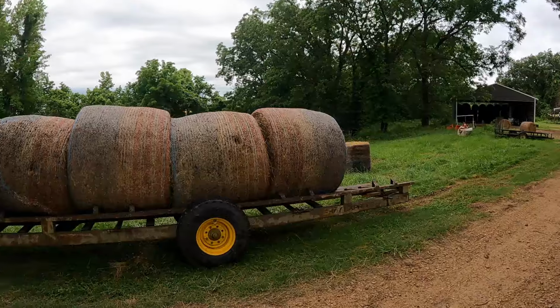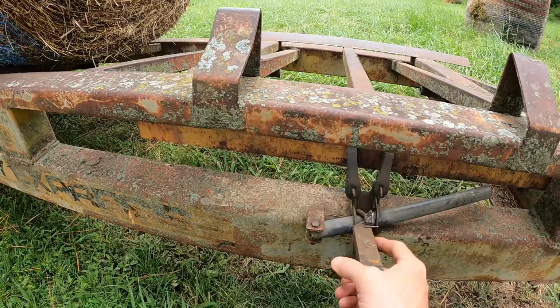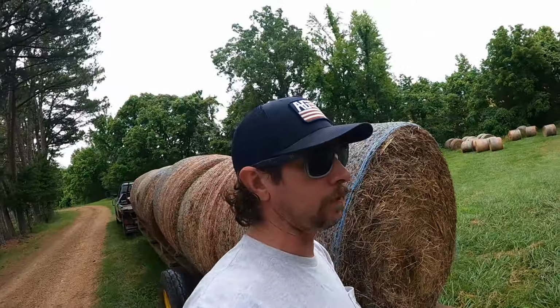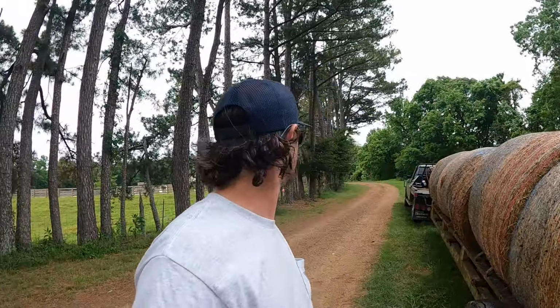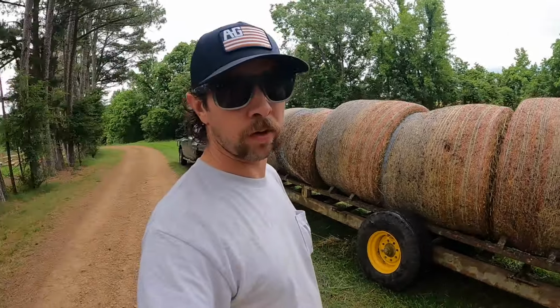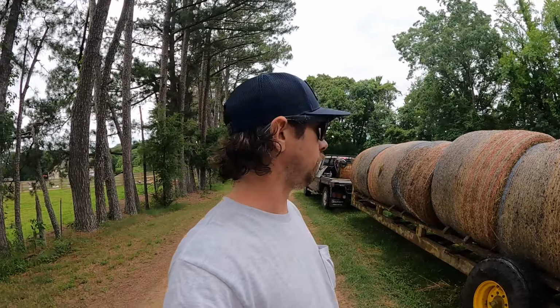Well, we got a problem, and I knew it was an emerging problem. Our weld right there has broken, and it was getting in bad shape. But yeah, this piece right here. So we lost a bale. Luckily, it's just right there up the driveway. Didn't lose it on the road. So now we can keep moving, but we'll only be able to move 6 at a time. That's annoying, a little bit frustrating, but we press on.